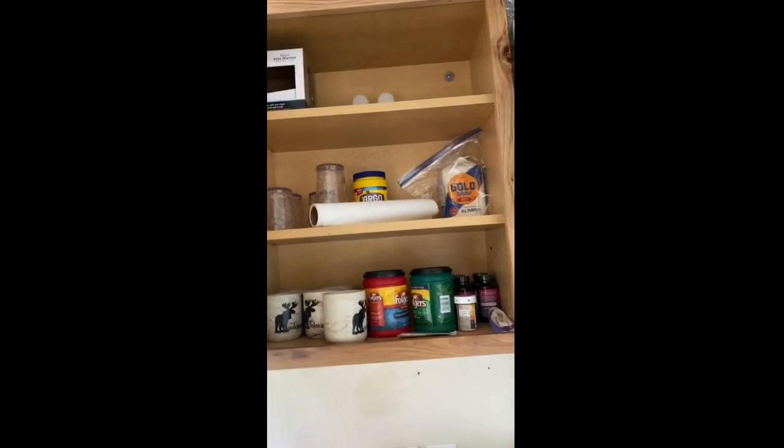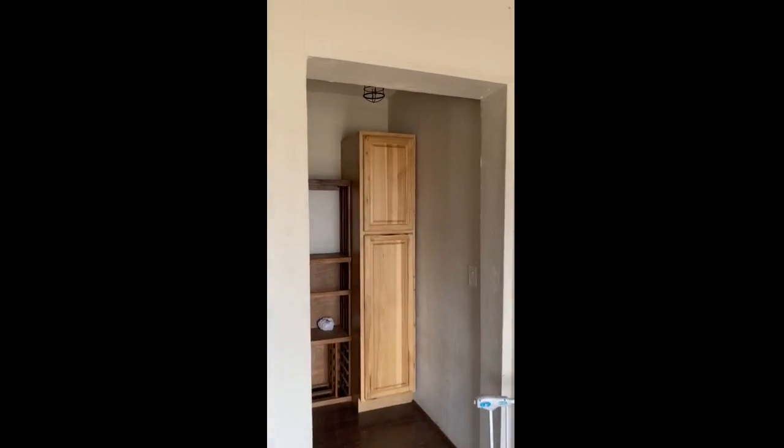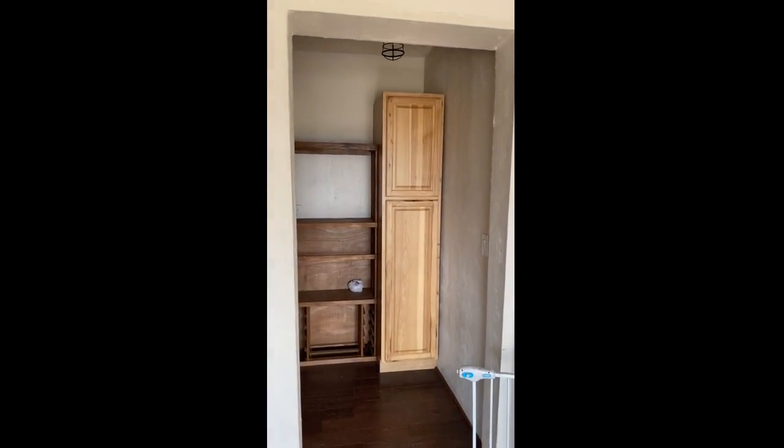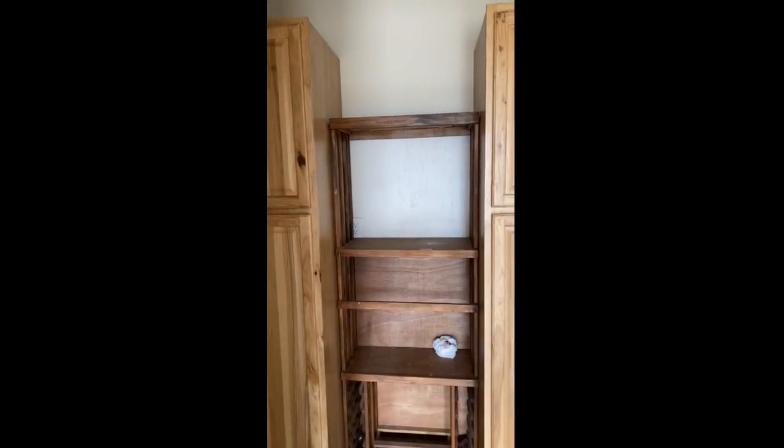Cabinets, just to give you an idea. And this is not the fancy tour. This is the practical one, so you can actually see it online virtually in the event you're not able to see it in person. This is the pantry area that we're going into.